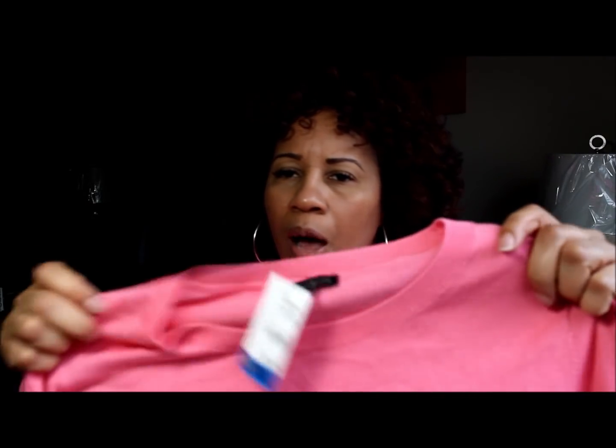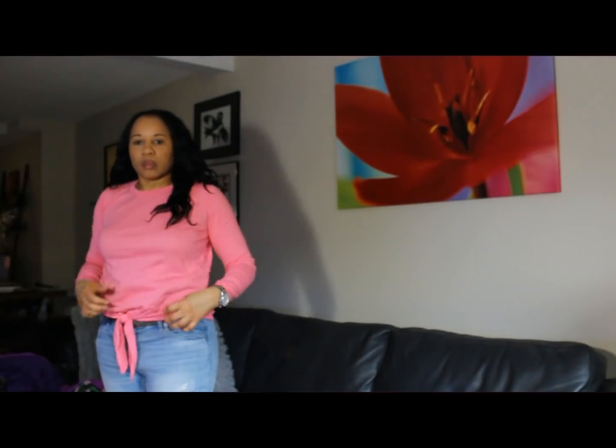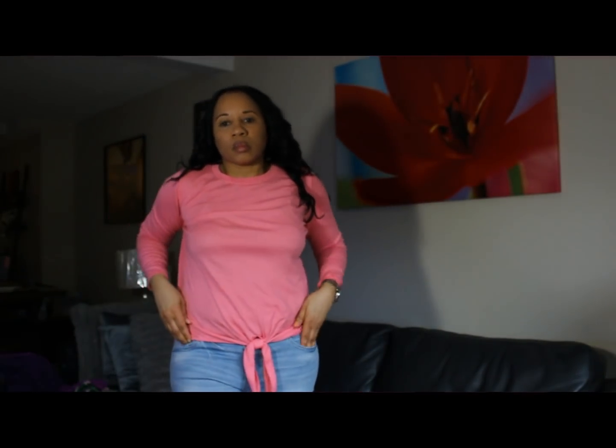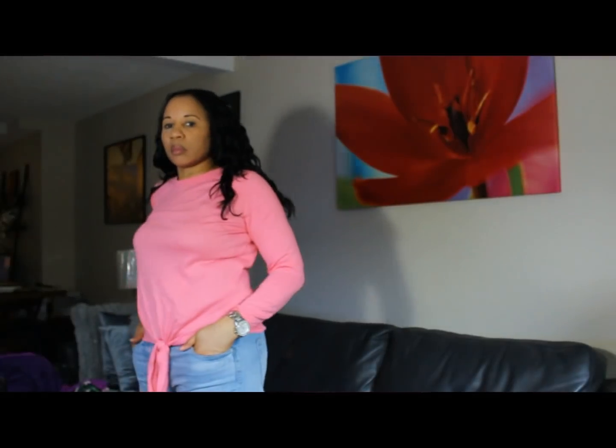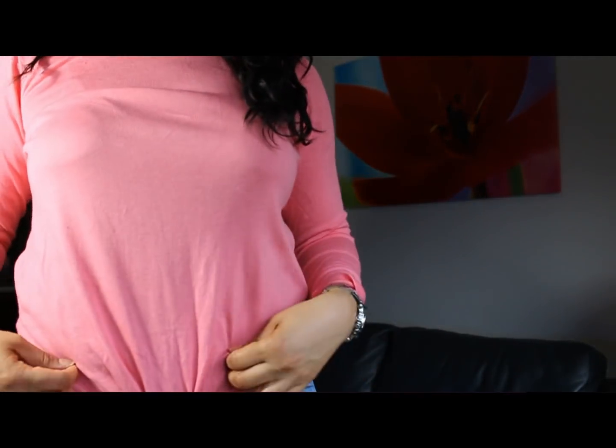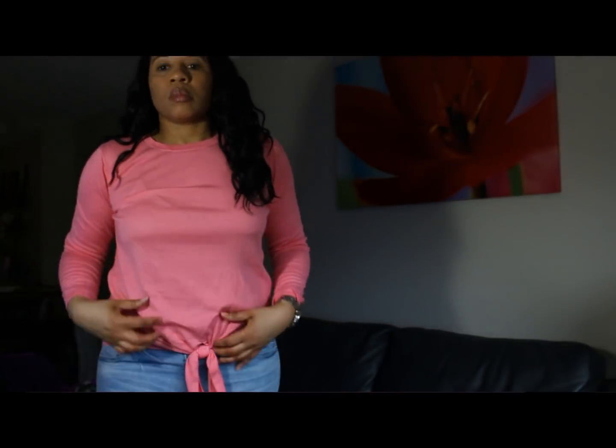All right, so last but not least for that trip, I found this top from Talbots, and I just love the color. If you notice, I'm in bright neon pink hair, but this is like a bright peach. What I love about it, and I wouldn't have gotten it had it not been for this knot at the bottom, is that I just think this is cool. This is fresh. This would be nice under a navy blazer, or we could just rock this casually. And this was $6.99.